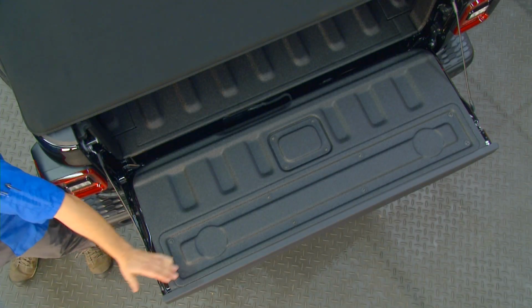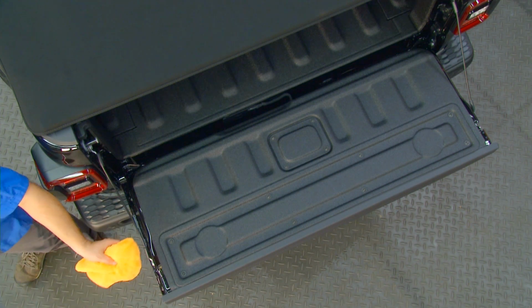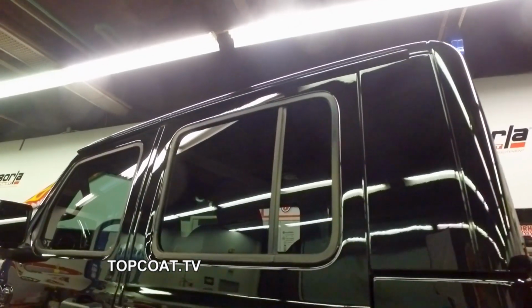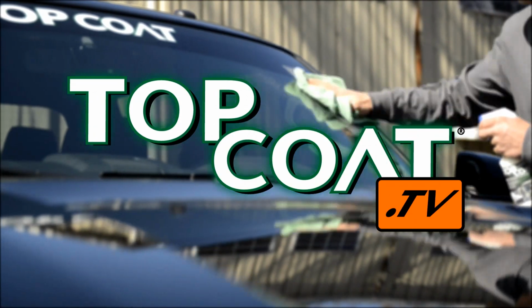On this brand new Jeep, of course, we have a bed liner. Bed liners fade in the sun. The UV rays hit these, they turn gray. Use Top Coat right off the bat. It's going to protect it from the UV rays of the sun. Also, it's going to act like nonstick in a frying pan. It's going to keep dirt and muck from sticking to the bed of the truck. It'll clean up a lot easier. It can do all kinds of things for a vehicle like this Jeep. It can do all kinds of things for your vehicle.